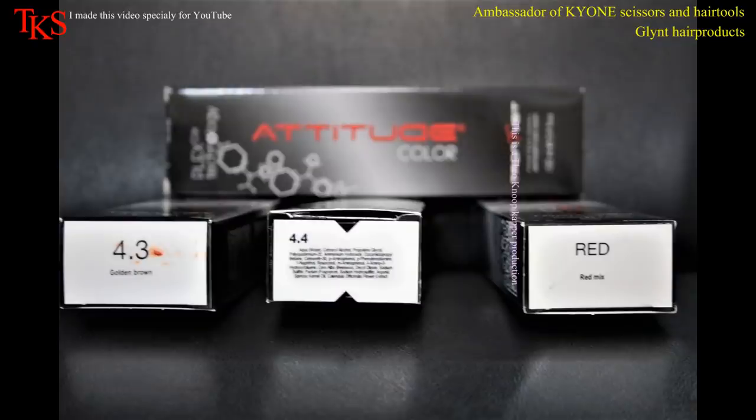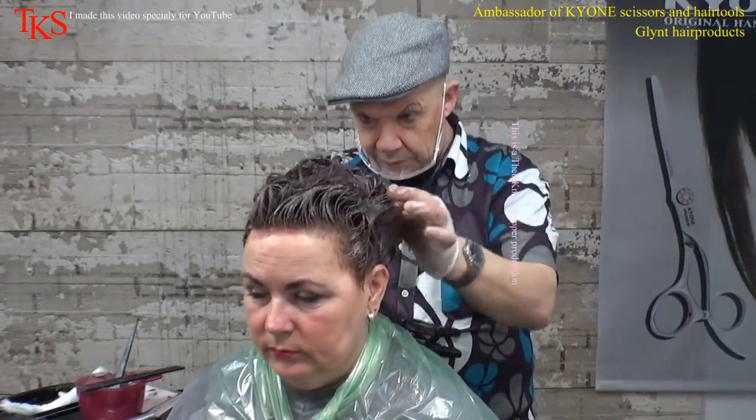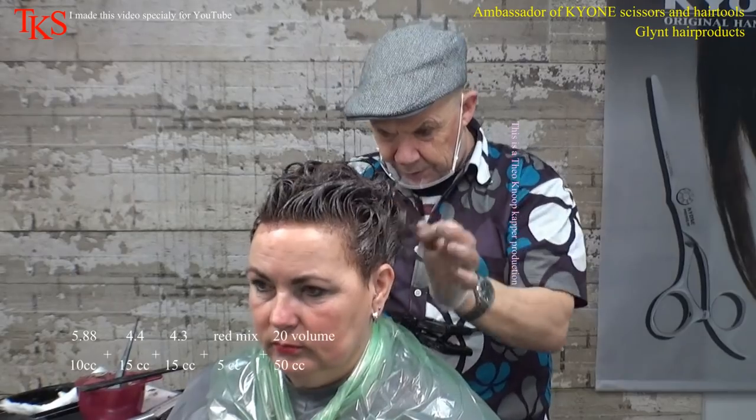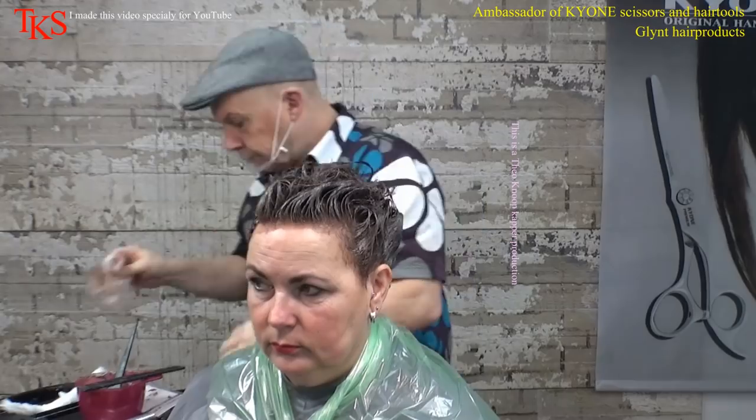So I apply this and then I'm back. So now all the color is on my hair. Massage it in, so it's not a problem. Take out my cloths.